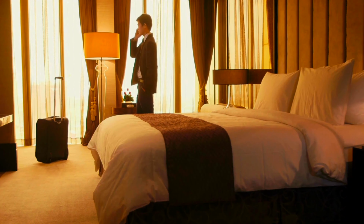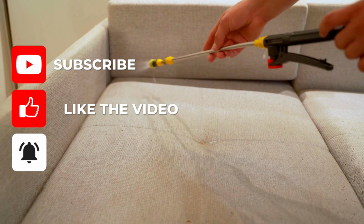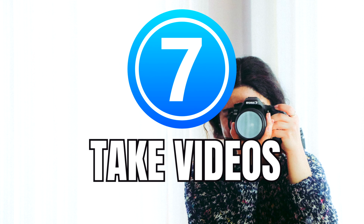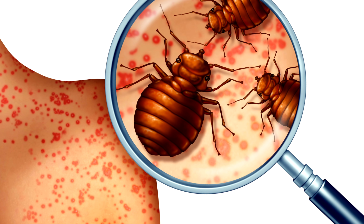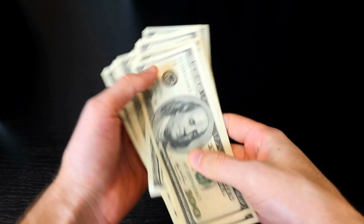If you discover bedbugs in your room, immediately notify the hotel or property management. They should take action to address the issue and relocate you to a bedbug-free room. Don't forget to document the problem. Take photos or videos of the bedbugs or any bites you may have. This documentation may be useful if you need to file a complaint or if you need to request a refund.